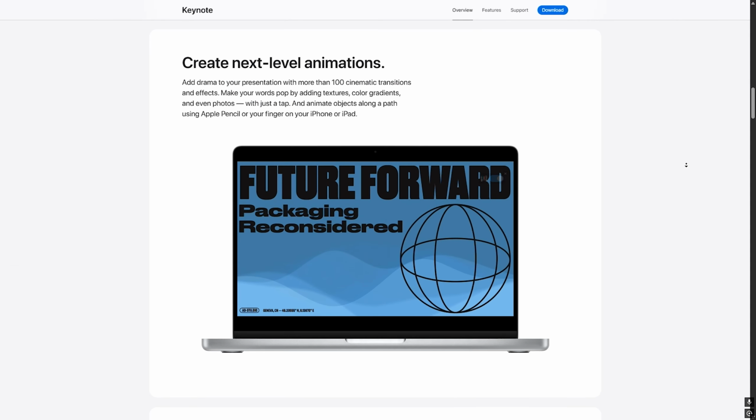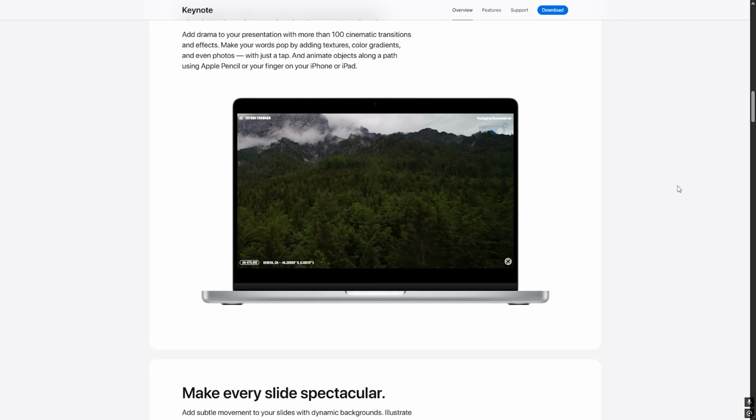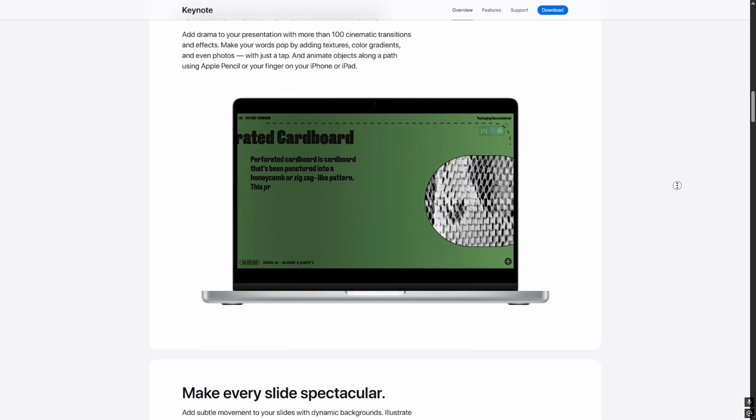Keynote focuses more on presentation quality than complexity. Its transitions look more cinematic, motion paths are smoother, and visual effects feel more polished. For storytelling pitches or creative presentations, many users find Keynote's visuals more impressive.